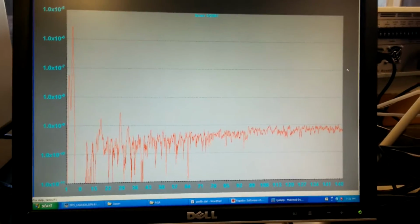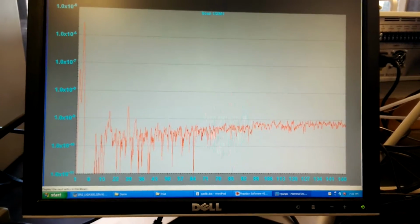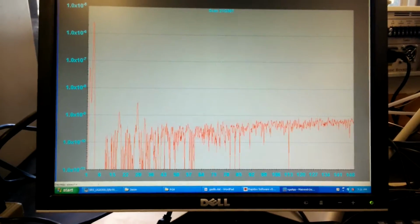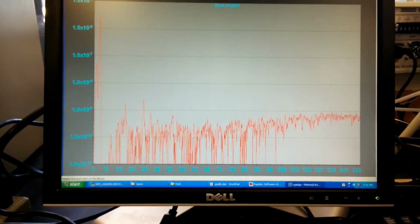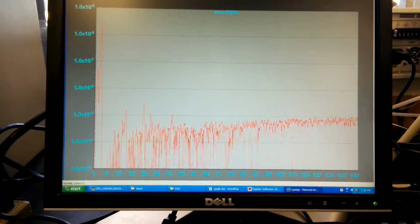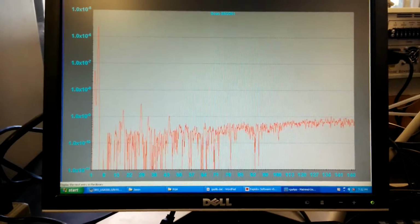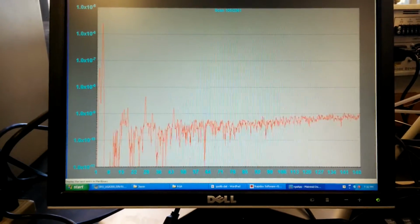This is the pyrolysis of Matrimid, starting at 250 degrees Celsius. So right now there's some residual water, nitrogen, and oxygen, indicated by the peaks at 18, 28, and 32. As we start increasing the temperature above 350 degrees Celsius, we start seeing some CO2 coming off of the Matrimid.